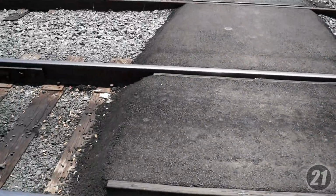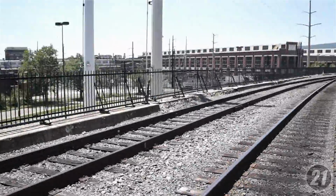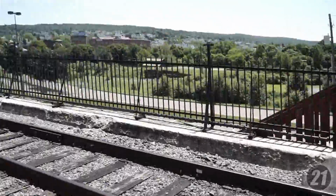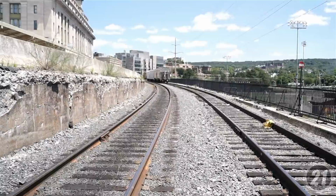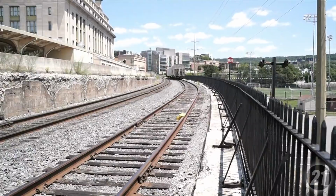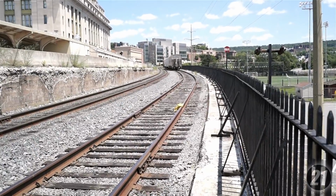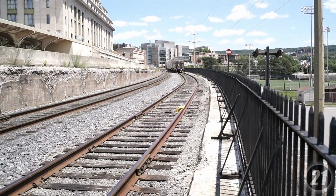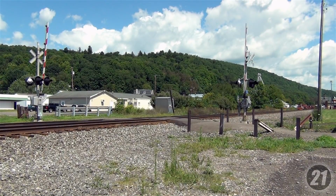But you walk out and you immediately have at your disposal a pair of train tracks that's going eastbound towards the Poconos. The best part of all is we have a train coming. But before we get to that train, let's take a look at another pedestrian crossing, one that's even more decked out.